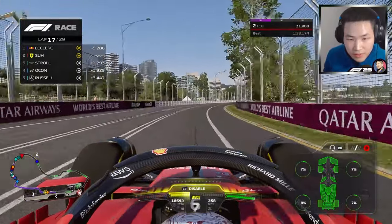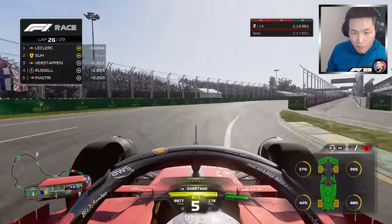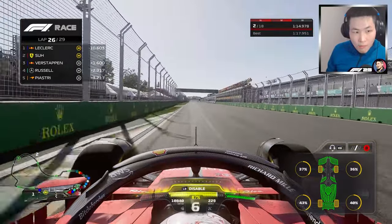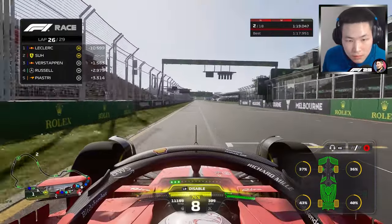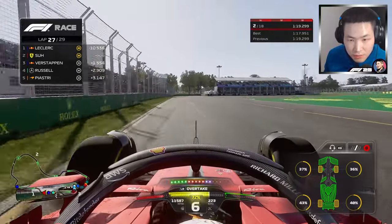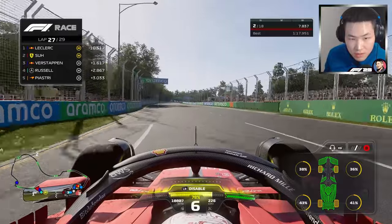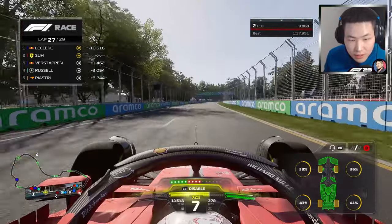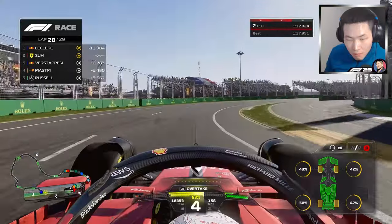Okay, we need to catch 5 seconds. Come on. Not much left in this, not much left in this. Trying to nurse these tires home. We got Verstappen closing in though. This is a worry. Verstappen closing in is a worry, but I think I should be fast enough to see this out. Here we go then.